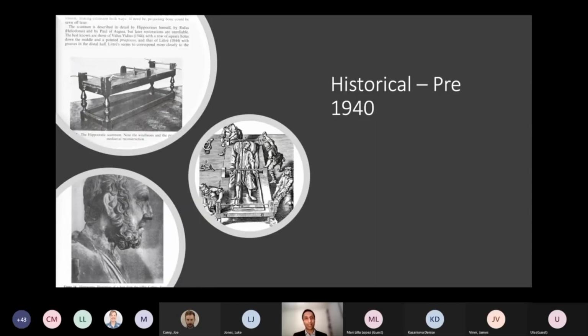So what are we talking about today? Well, we're talking about osteotomy surgery. And some of you may have come across this and some of you may have not. Osteotomy is not a new concept. Its history dates back to pre-1940s.